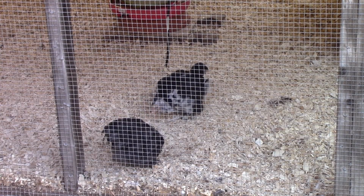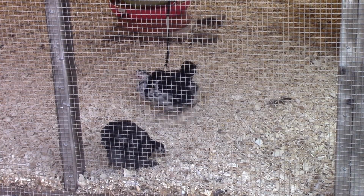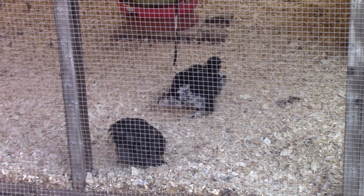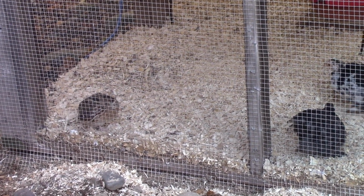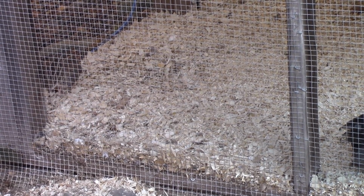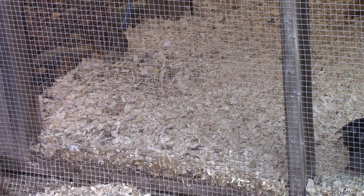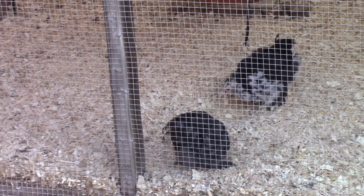Well, the poor little thing that was sold at half price only lasted about 2 days, and I found it dead in the coop. Not a mark on it. It wasn't hurt by anything. But these guys have been moved in with the quail because they are being picked on by somebody. I don't know who. They're just too small still to be in, even though the other ones are bantams.